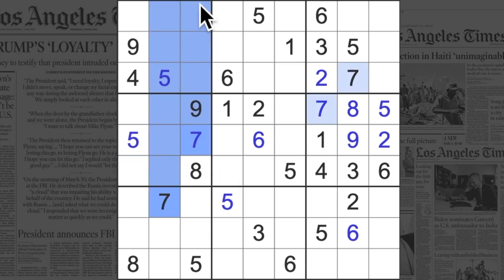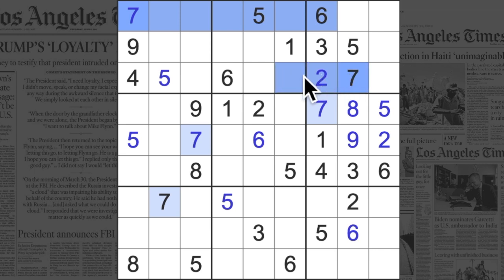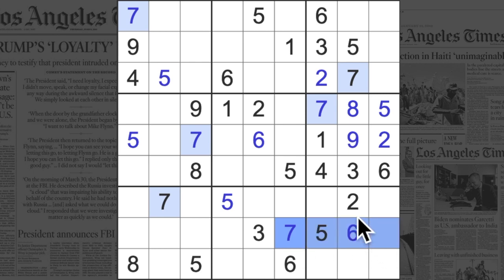The seven's blocking up here, and that means the seven has to be in that square there. Seven across here, seven across here, seven across here, seven across here, and seven across here. So in this column, that's the seven. And seven's across and down, down, and across there. Seven can go there as well. Can't finish them off though.